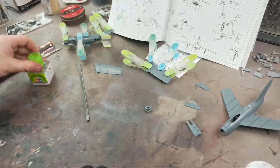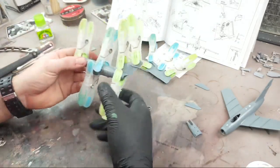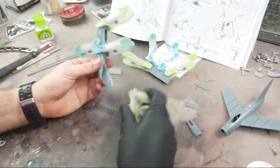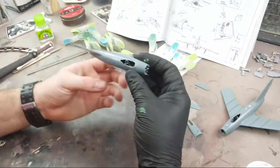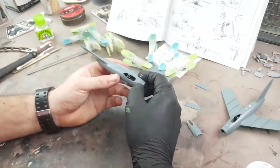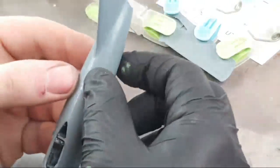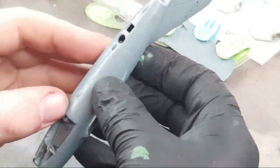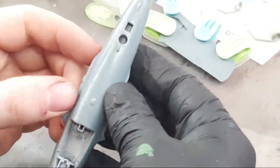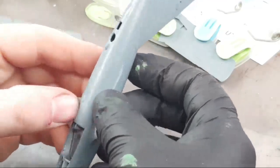So where are we now? We're pretty much coming to a point where we are just waiting for stuff to dry. This has been on here 15 minutes, so hopefully if I remove these pegs, this should be okay. As I say, I could be using the quick setting version of the Mig-15 cement, and it doesn't look like it's parting or anything like that. I'm not seeing any major gaps, so not too bad indeed.